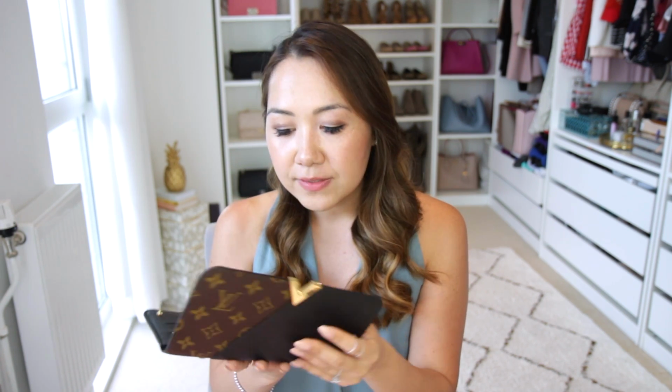I'm sure this is a no-brainer to most of you, but it really didn't enter my mind, and so I have had to be a bit careful with it. It hasn't been too bad and you can wipe it clean, but I've definitely seen a few marks here and there. I do have to make sure I'm on top of the maintenance of it, which isn't really what I like to do with wallets. I prefer just to be able to throw them in my purse and just forget about them essentially. So I have been using it pretty consistently.